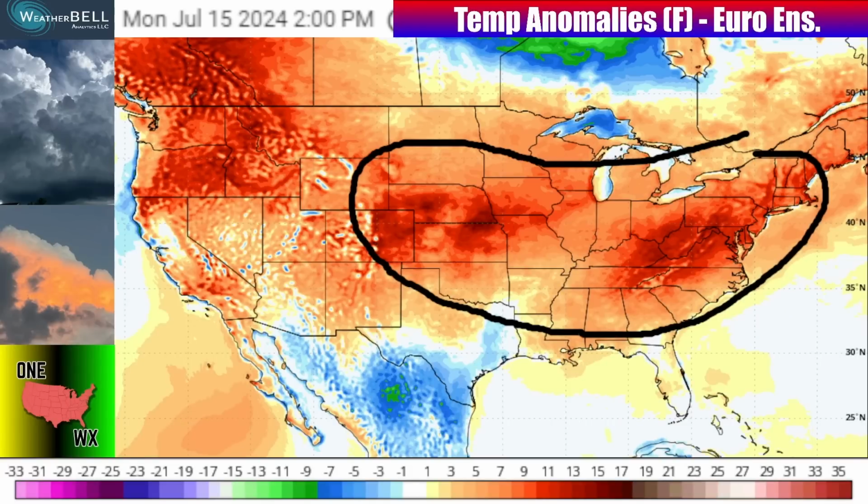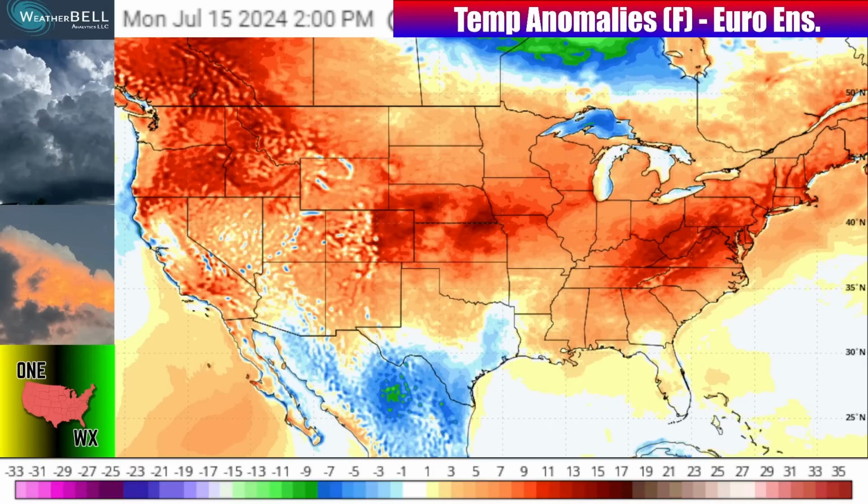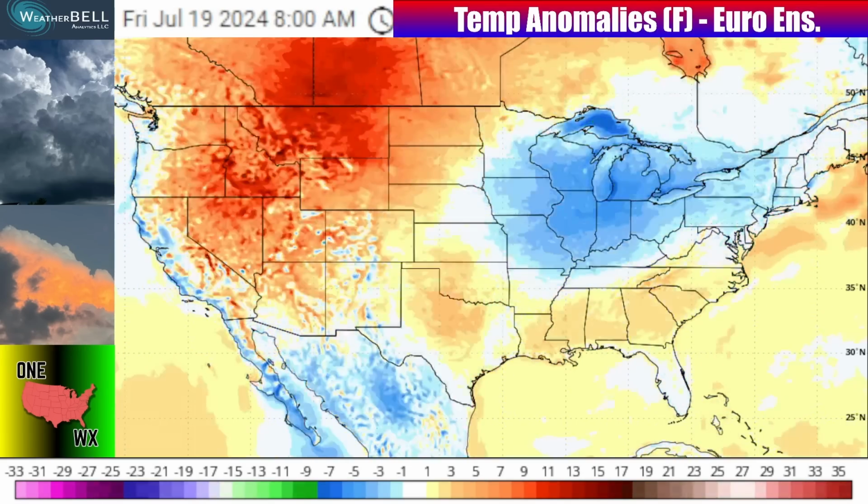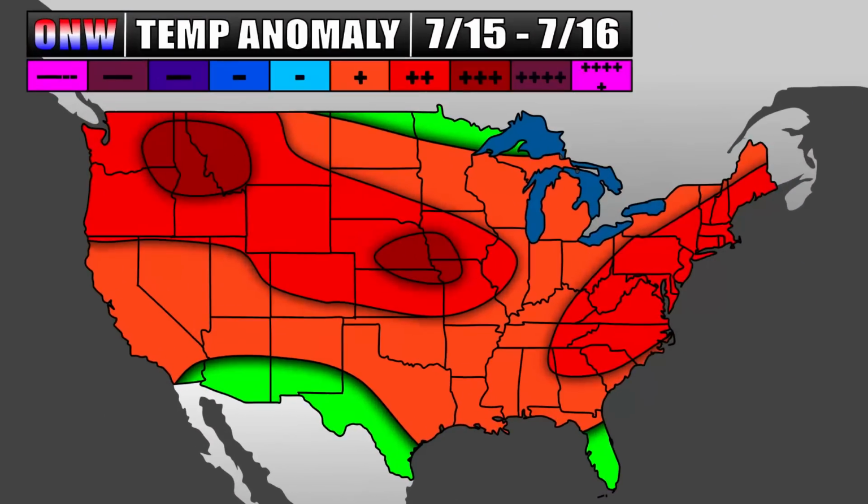This entire corridor I circled, this is where, again, there is a pretty high confidence in these models that have been averaged out here, the ensemble members, that we're definitely going to have a lot of that heat going on, 10 plus degrees above normal for this time of the year. And that's just going to persist over a lot of the eastern United States as well as the west, just most of the country, honestly, as we head through next week.